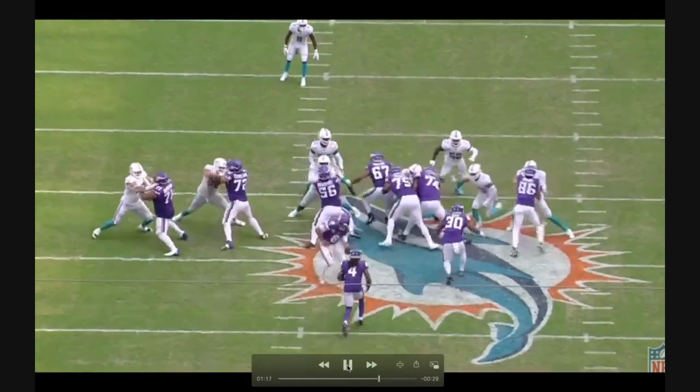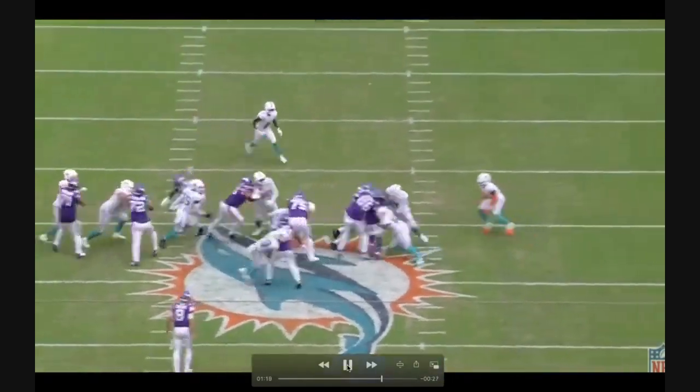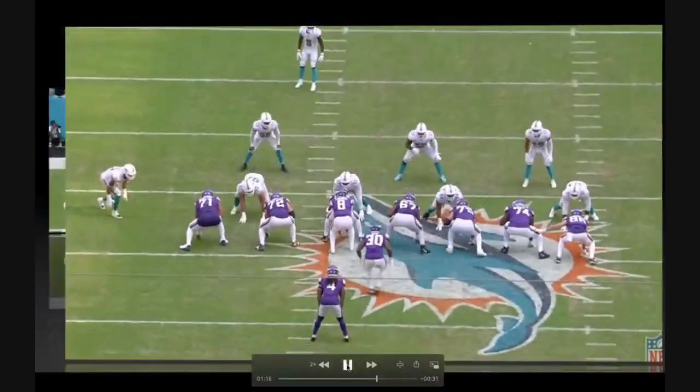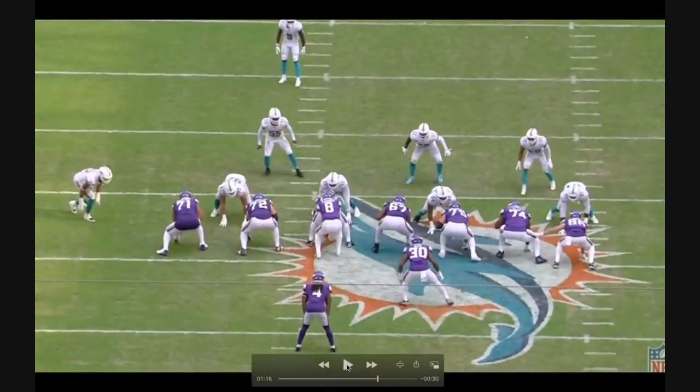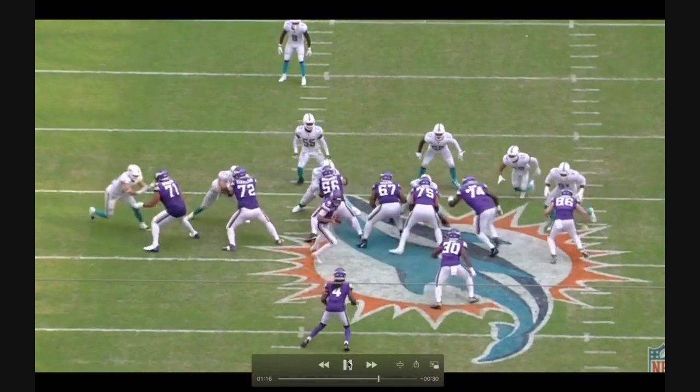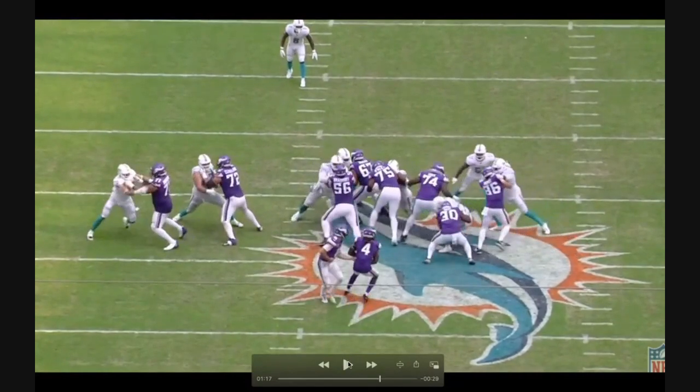Just another run fit here. Really like the patience on this play. So we're getting 8 guys in the box here because the Vikings have a fullback. They used a fullback a lot in this game, as you can already see. I've already showed several clips with heavier personnel. This strong safety right here, who is basically your 8th man, once he sees this extra tackle, which is operating as a tight end on this play, once he sees him down block, this safety is going to shoot this gap, shoot the C gap, and take on this fullback.